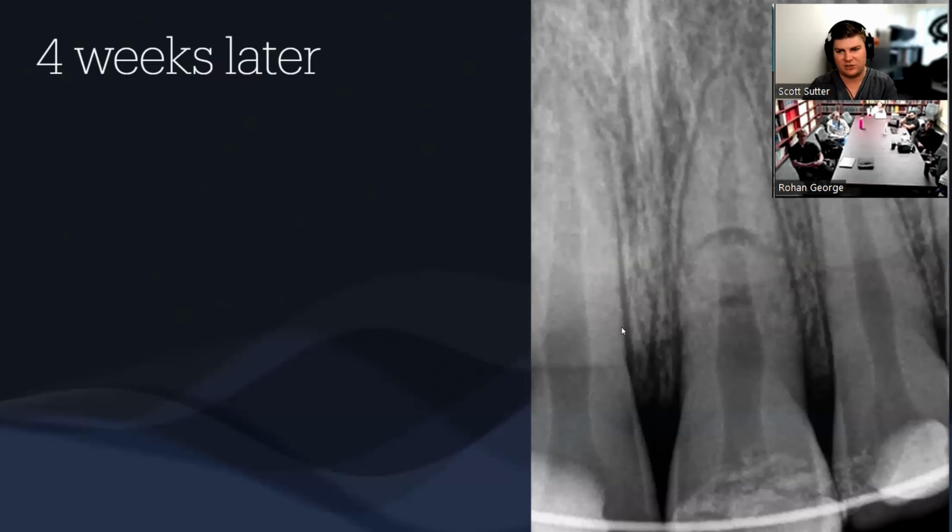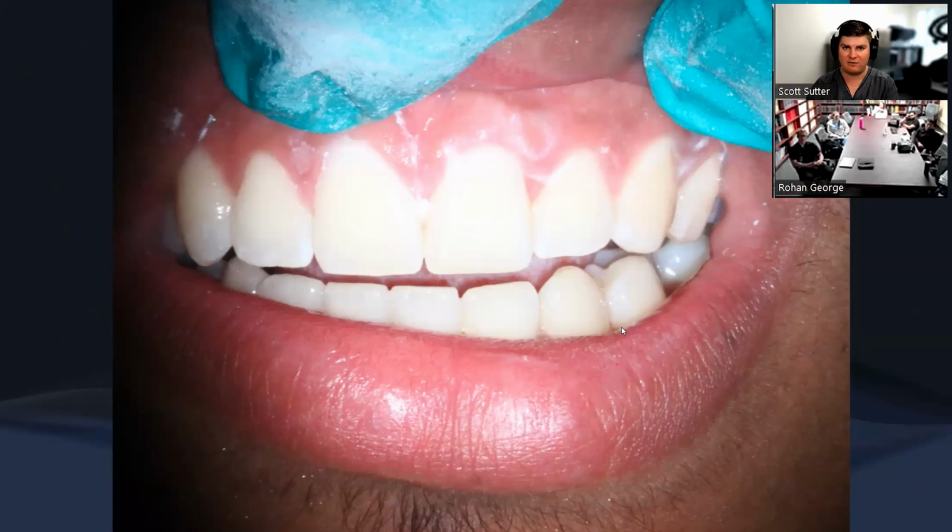Take an x-ray, make sure it looks good. 4 weeks later, he came back. Tooth was still vital, no issues whatsoever. I follow him on Twitter. He's still playing basketball and doing great, and he still has his tooth from what I can see. So we'll call that a win.